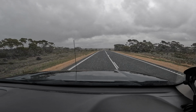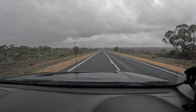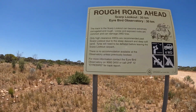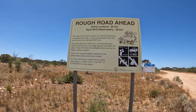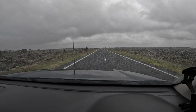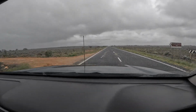It's, I believe, 35 kilometres. It is a four-wheel drive track. It's not difficult by any stretch of the imagination. Starts off as a gravel road. It's coming up just here on the left-hand side now. You'll see the sign there on the right, and there's the track there on the left.